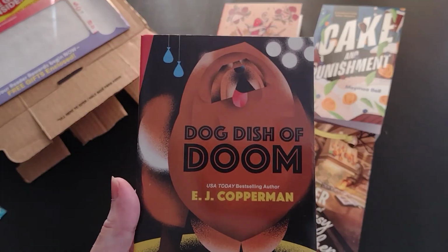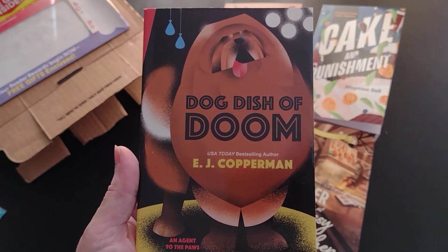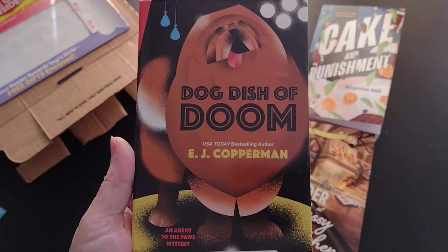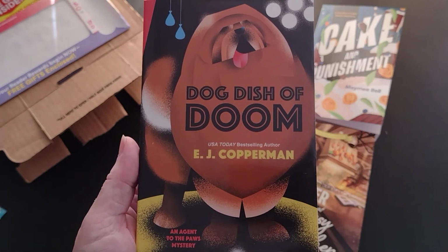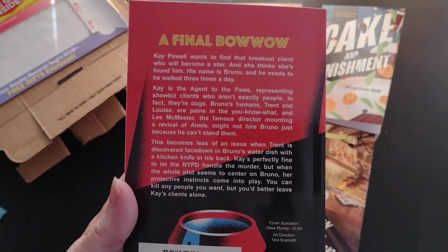And then, look at the cover on this one. Oh my gosh. And then Dog Dish of Doom by E.J. Copperman, an Agent to the Paws mystery. Oh my gosh. That's just a fun cover, isn't it? All right. A final bow wow.